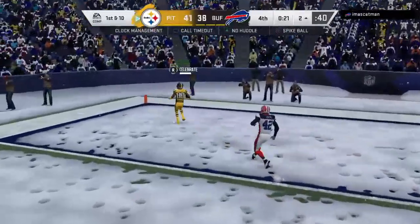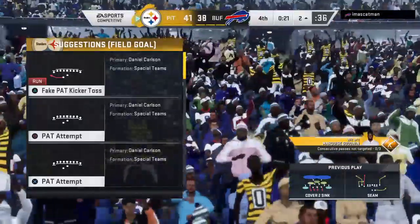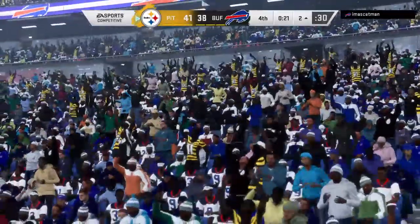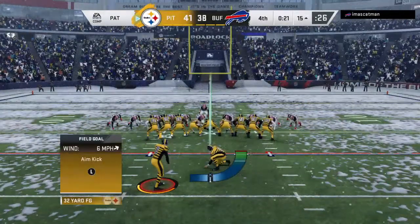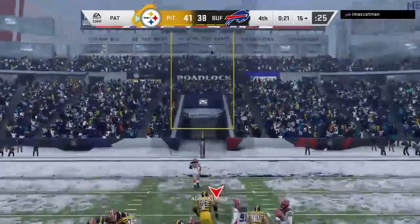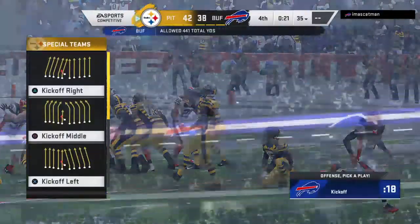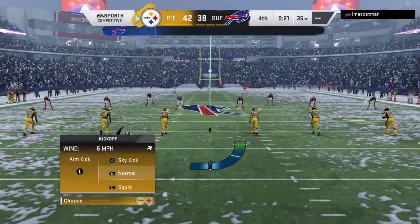He takes it across for the touchdown, and they've taken the lead late in the final minute of the fourth. Wow, wow. Carlson on for the PAT. And that will make this a 4-point game. Makes the score Steelers 42, Bills 38. Daniel Carlson set to kick.